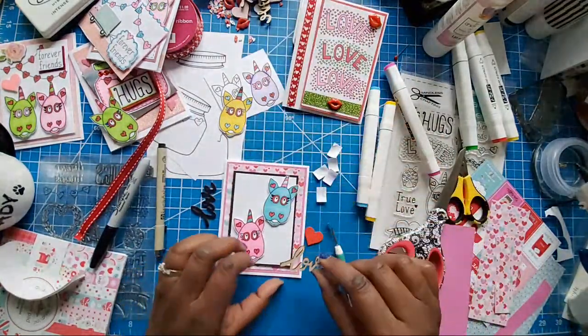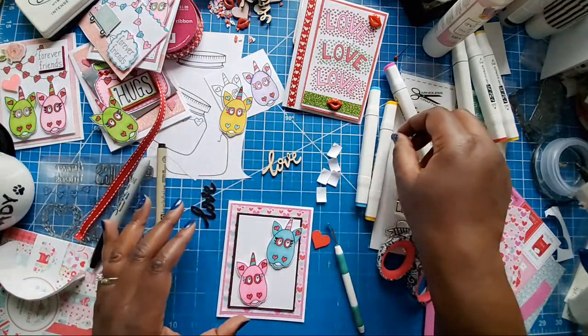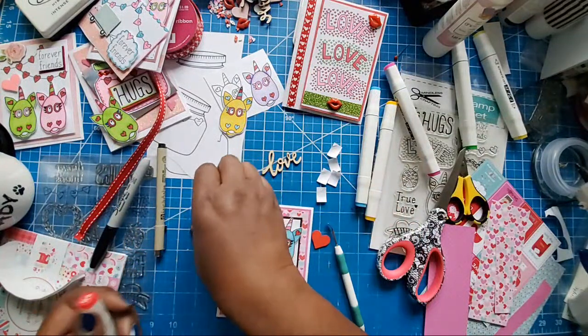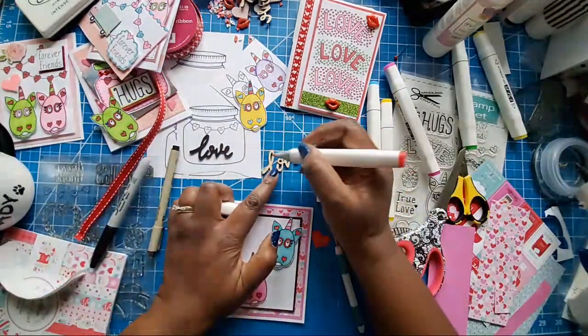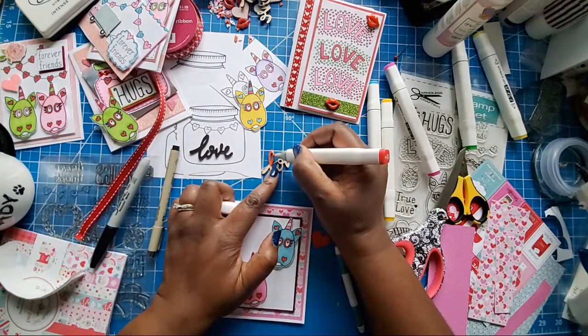I want to see what happens if I just put the email address up there. Let's see. I thought about the black, but then I see red. I'm seeing red right here. Let's see what happens with my Adaxi alcohol markers.